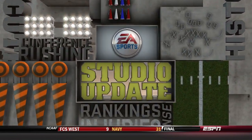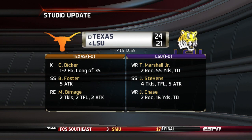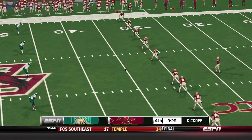Let's throw it out to Reese now for a studio update. Let's check in on a pair of top 25 teams. This is a game we've been watching closely today. And for Texas, they've now moved out in front. The Longhorns have the lead, 24-21. Field goal difference in this one, Reese, 23-20.